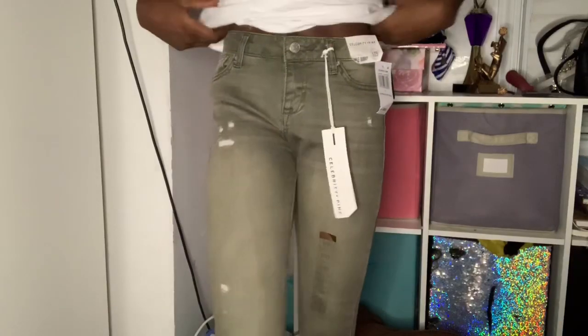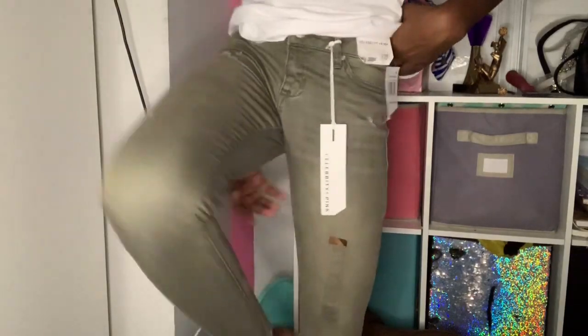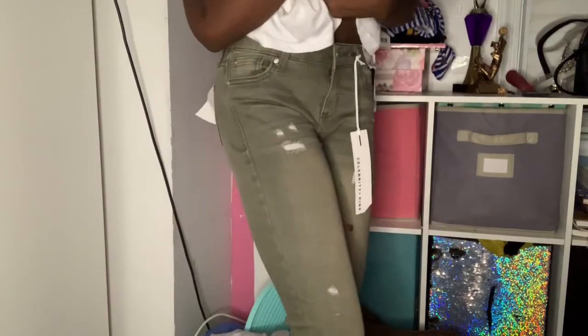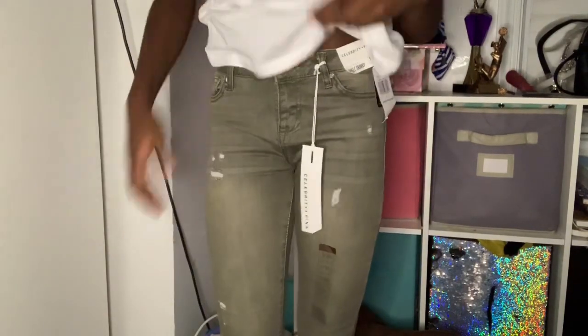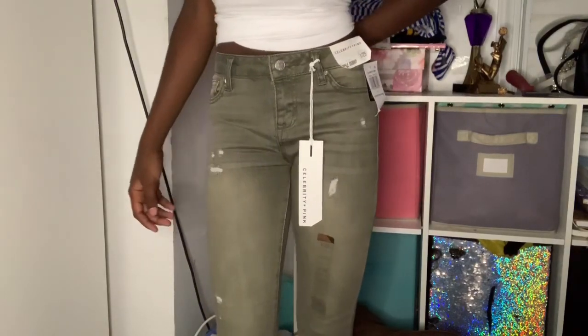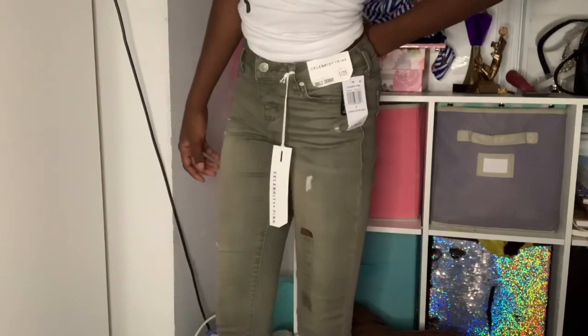Next pair are these jeans. These are Celebrity Pink too. They're just like a green color. So yeah, and they're just green. And they're size 1. I don't know where I got them from. But these were $44. Like, jeans are starting to get expensive because it's part of back to school.